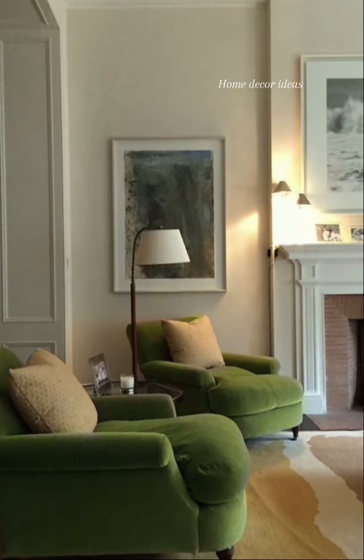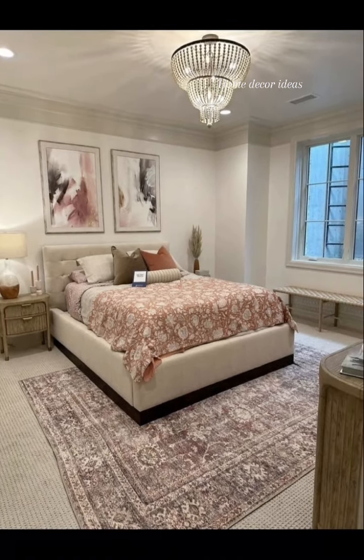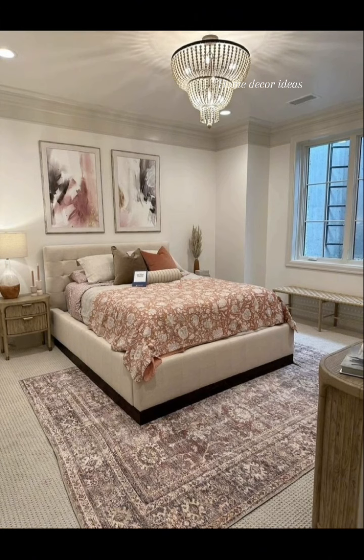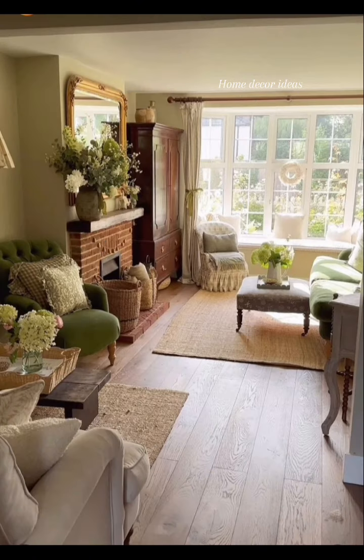A rustic farmhouse table paired with mismatched chairs creates an eclectic and inviting atmosphere. Finish it with candelabra and fresh flowers for a cozy and fragrant ambience.